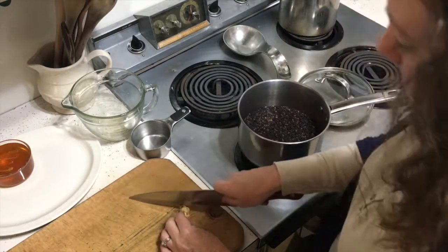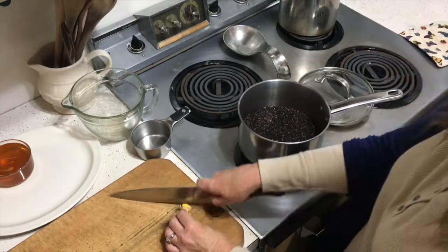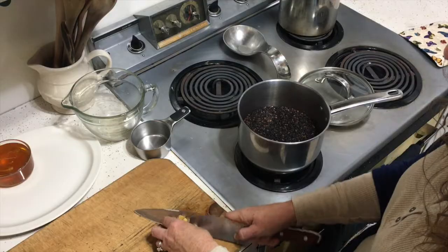I will put about an inch of the root and throw it in there. I will slice it up just so that it can be sure to get into all the nooks and crannies of the ginger root goodness. What I mean is, be able to pull the nutrients out of the ginger more easily and in less time, because I'm only going to be boiling this for about 30 minutes. Ginger is also used for shortening the duration and preventing colds.